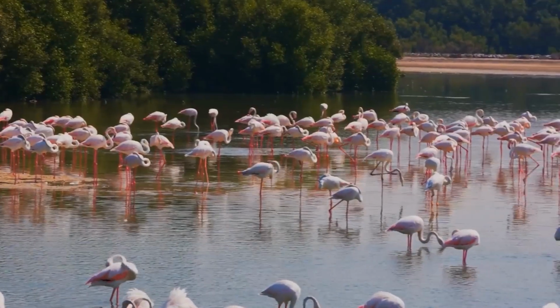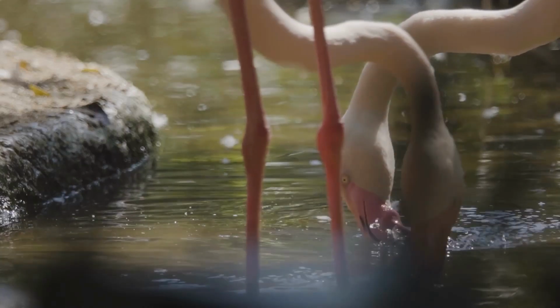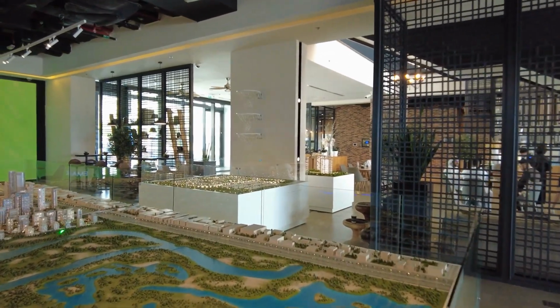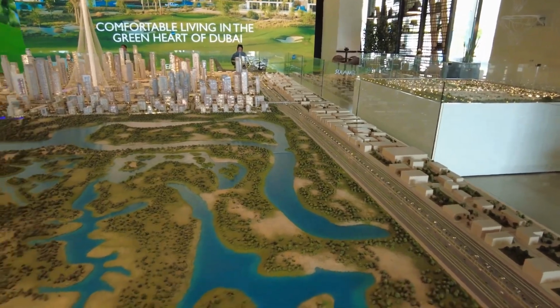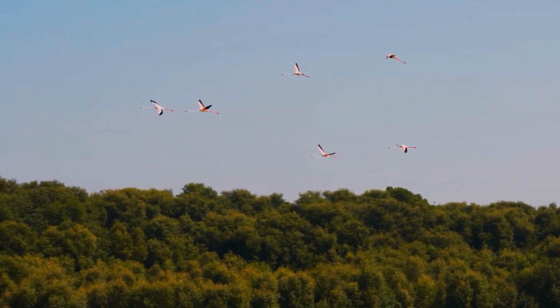And I want to show you the Ras Al Khor Sanctuary, where the pink flamingos live. It's such a cool area with mangrove trees. There are so many scenic views here. It's very beautiful.